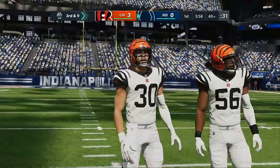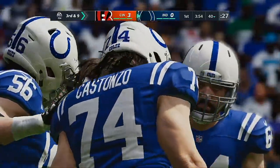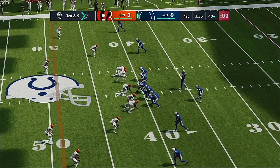Well, they set the power set out there, and their job is to be man on man and move people so they can run the football. But that time, too many men didn't get moved in the box defensively. They end up throwing him for a loss.